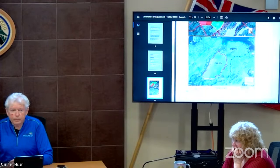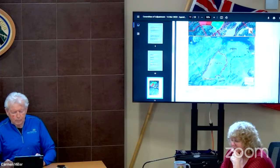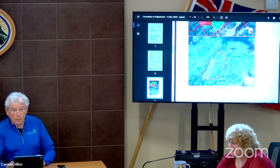Okay, and I will say that there is one small typo in the conditions. I will read condition one as it should be read: that two hard copies and one digital copy of the registered plan of survey in conformity with the sketch depicting the severed lands be supplied to the secretary treasurer of the committee of adjustment. So the small typo is that there shouldn't be "lands to be added to."